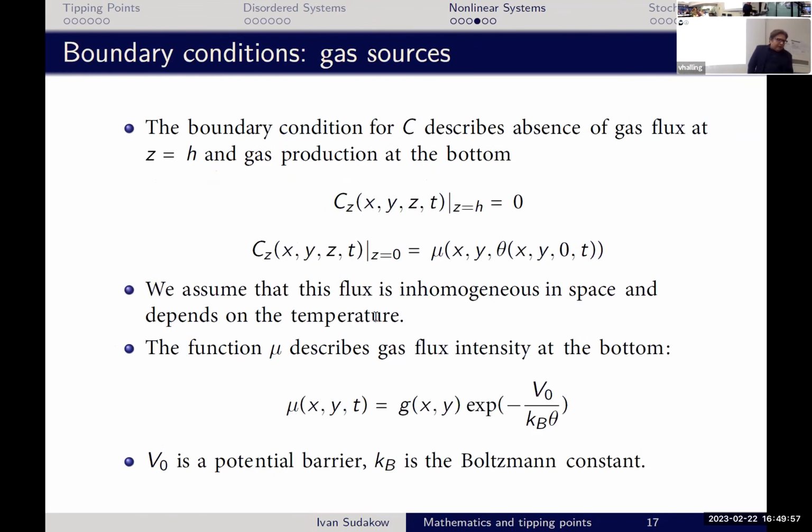After that, we analyze this model, putting some initial and boundary conditions on the surface, and describing these layers on the surface. It's really interesting. We can just put in a function mu that describes the methane fluxes, and it's a function of the geometry of these patterns on the surface, plus the Arrhenius law, the activation energy, what we know from chemistry, the Arrhenius.